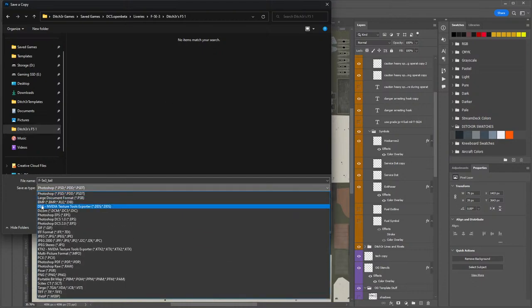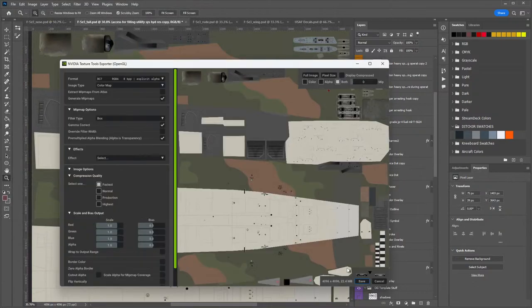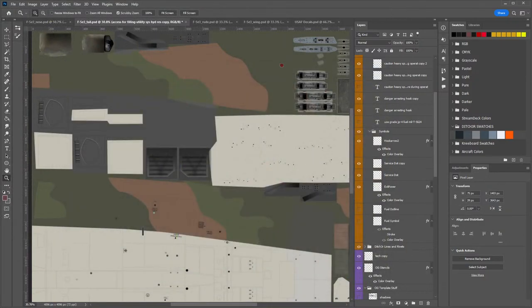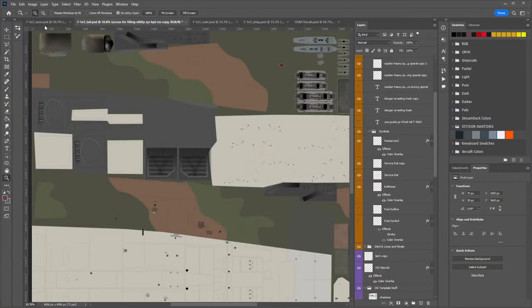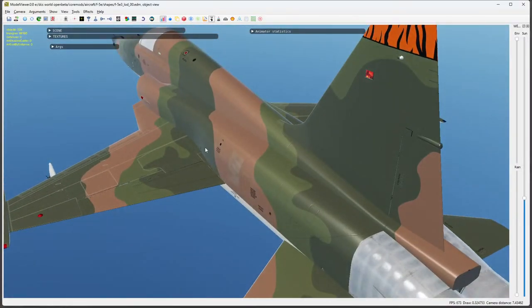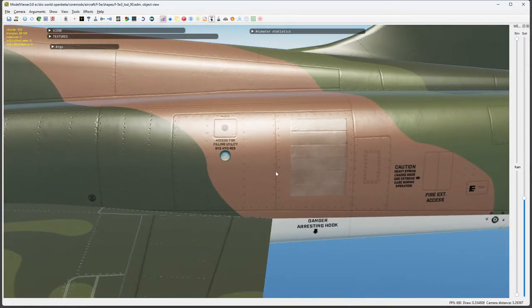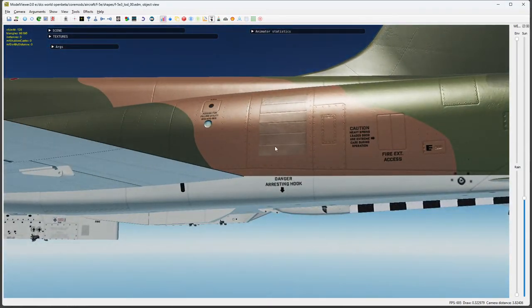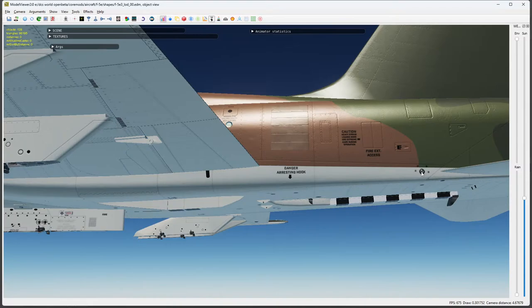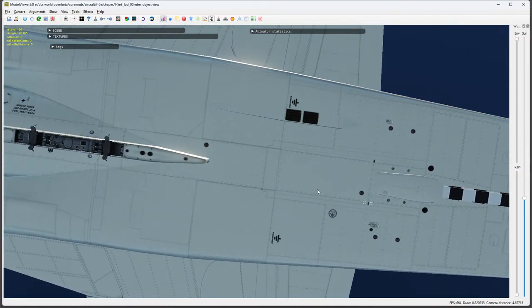Oh, let's see. And we're good. Yeah, it added the little jacking point there. That was part of the tech legend stuff. Put all the little details on.